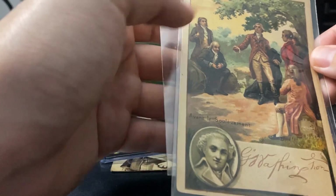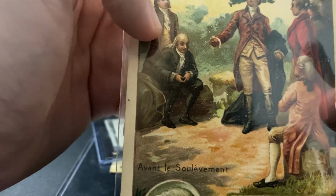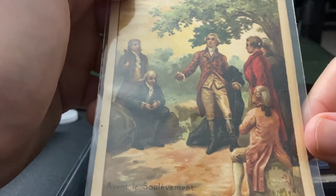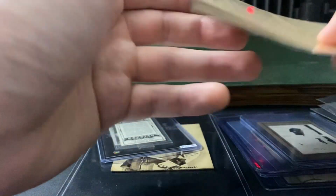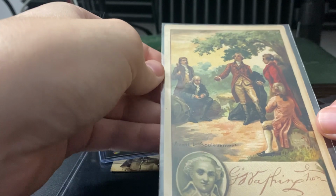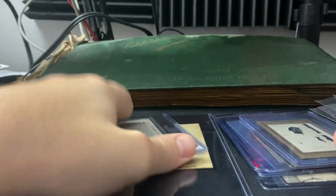But I think that's Ben Franklin back there too, and some of our other founding fathers. The George Washington. Really cool stuff. And this is what I enjoy. I mean, off the beaten path, no documentation. I'll do research.